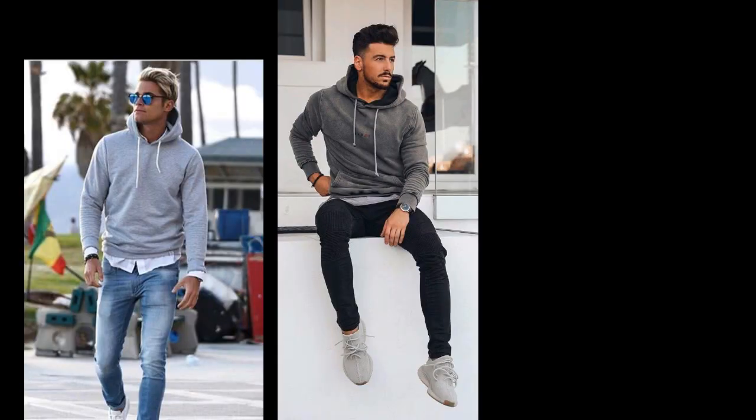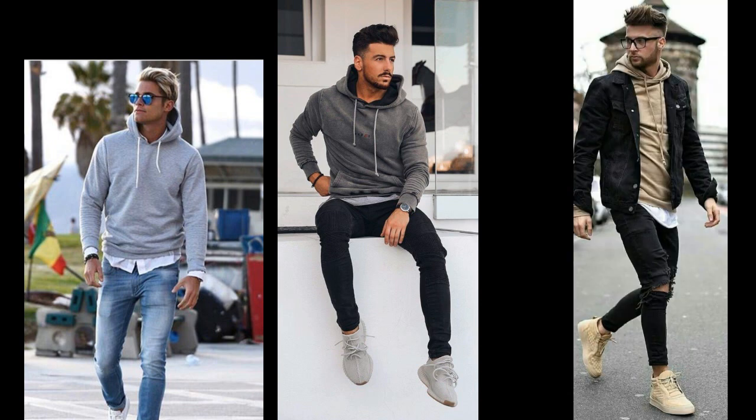Number seven is gonna be a hoodie. Like I said, fall is already here, so for these colder times, a hoodie is gonna be great. And if you want to layer up, a denim jacket over a hoodie looks awesome. You guys can do that. So essential ones are going to be black, gray, navy, and then once you have those, you can start experimenting.